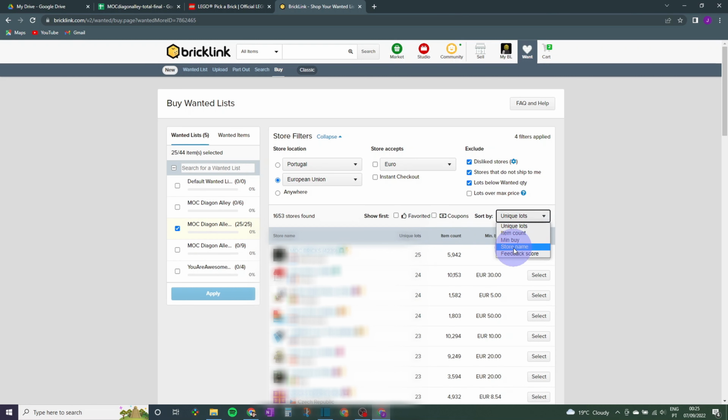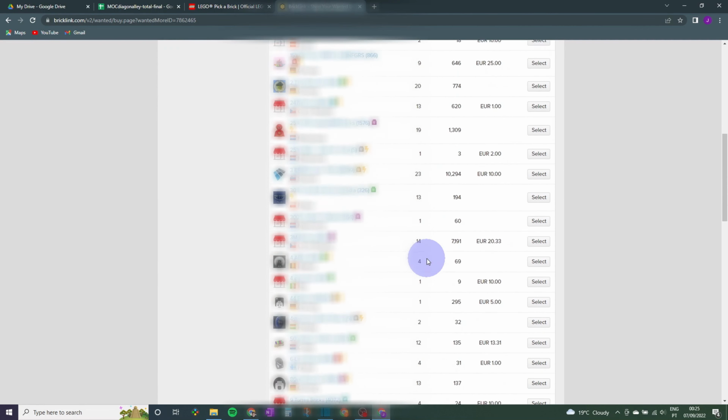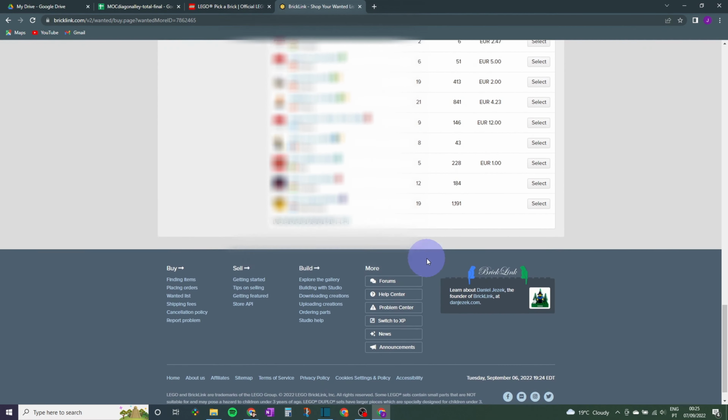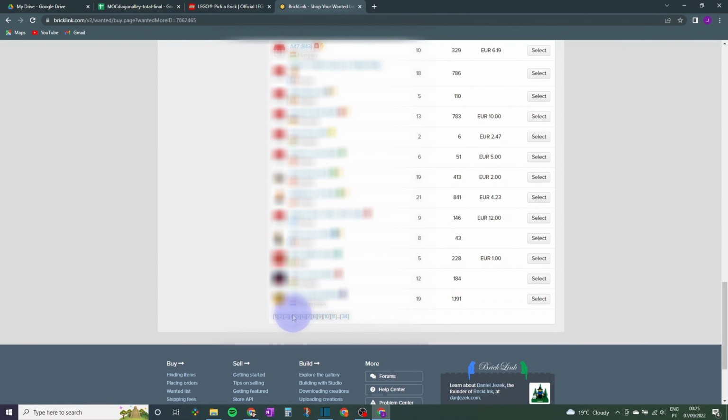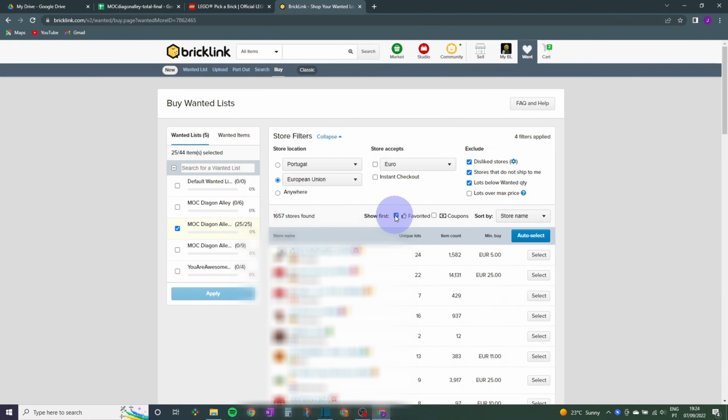Unfortunately, in the filter that's not something easy to do. You can only order by store name and go through the pages and pages of stores looking for the ones we want. Alternatively, you can add the stores to your most favorite list and click on the checkbox to show first your favorite stores.